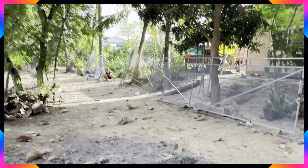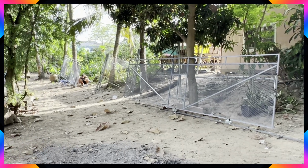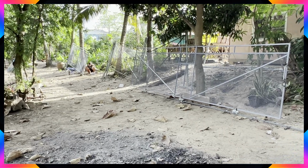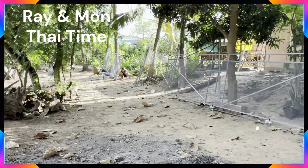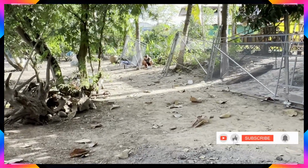The car's gone back to the garage. Had problem getting into third gear today, so they've taken it in to have another look, so we're waiting for an update on that. But apart from that, everything's good.